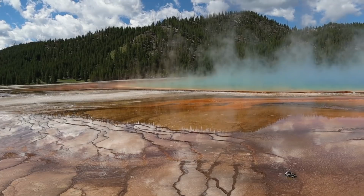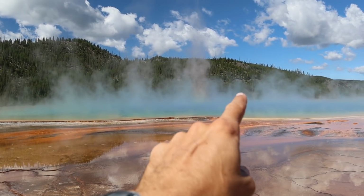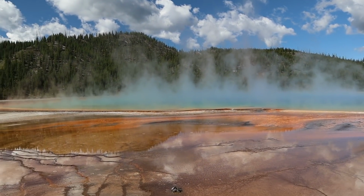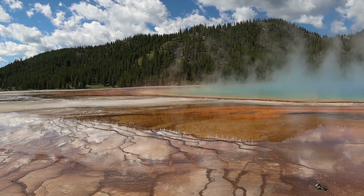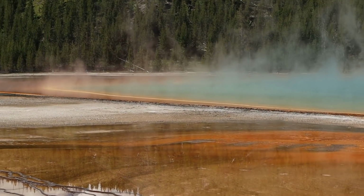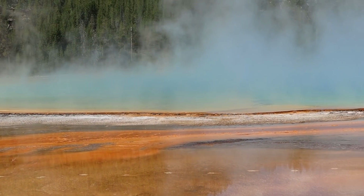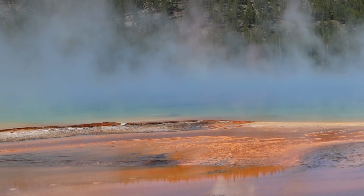So here we are at the spring. There is a viewpoint, a little hill you can walk up to that's over here. We saw a group of people up there, but that starts at a different trailhead that's back over this way. We're not doing that today. We don't want to leave Bowser for that long, but it still looks cool. You can still see the colors from here. The blue, the green, the orange.